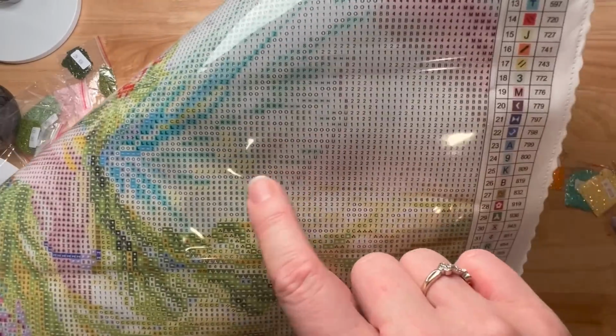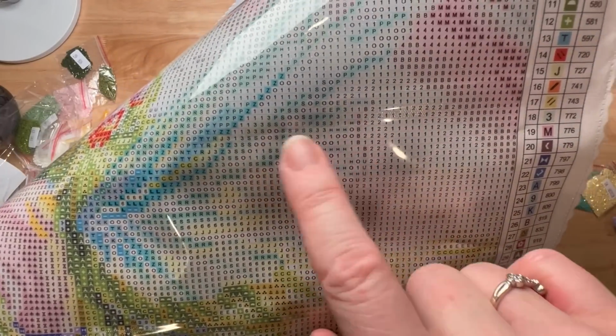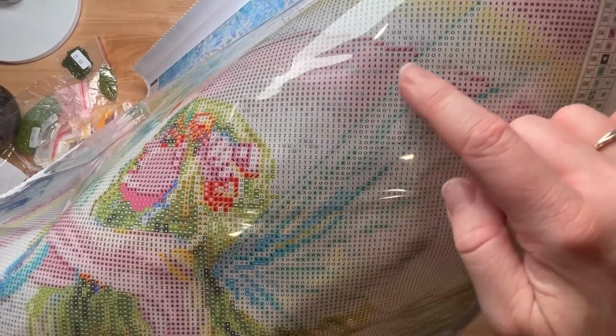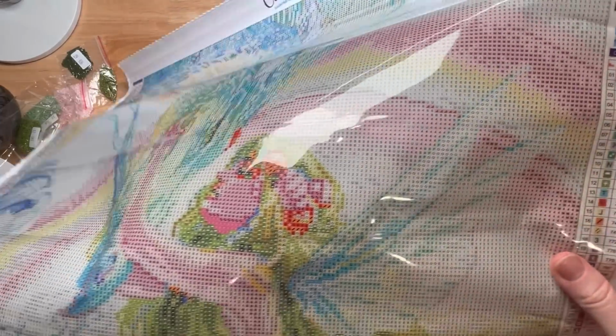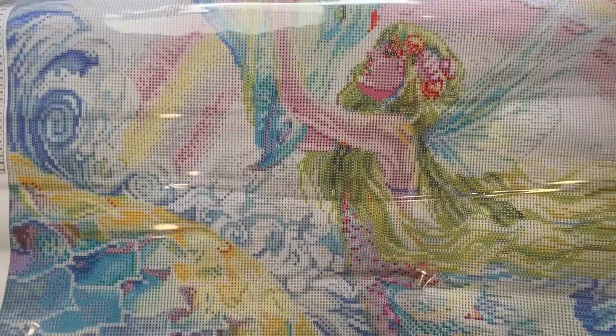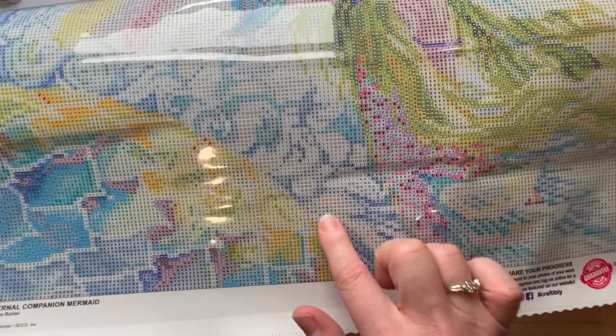There are several lines here of them. You'll see that, kind of just outlining her wings all the way up here. Oh yeah, there's a lot of them. They're all throughout this. Yeah, lots of big patches of the white.